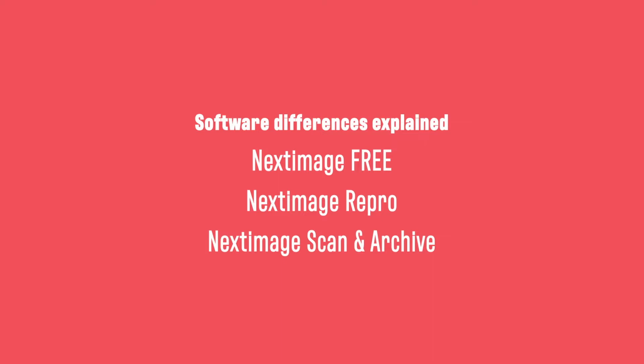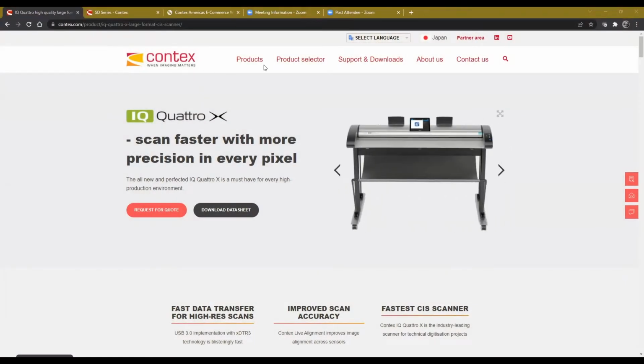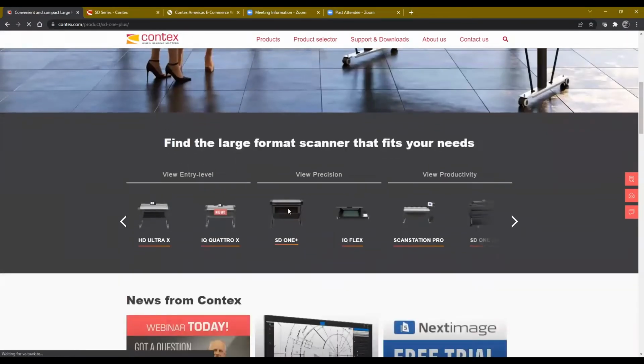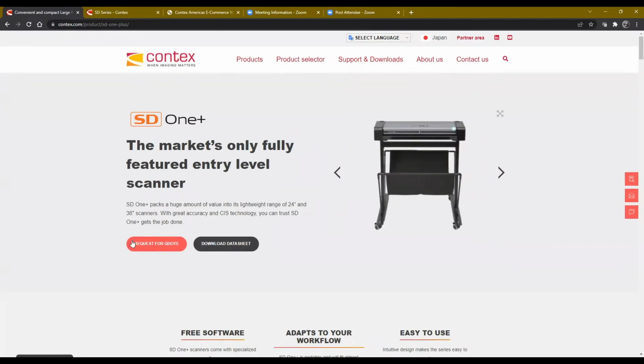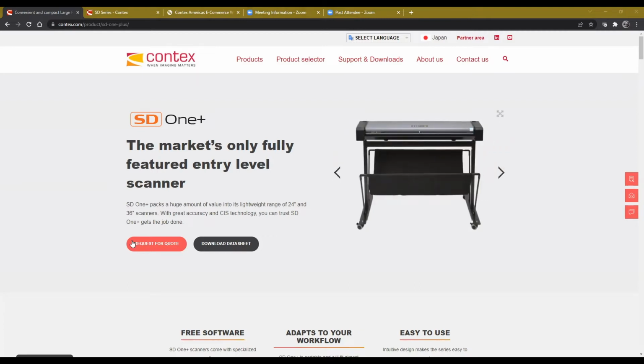Okay, so the free version was provided for some of our entry-level scanners, like the SD1 Plus. It came with a free version of Nextimage, and it basically allows you to scan and do some basic things, even scan to, say, a cloud server like Dropbox. It does allow you to scan black and white, full color, that type of thing, but a lot of the advanced productivity tools have been removed from the free version. Things like batch scanning and autofile naming, a lot of those higher end features have been removed from the free version.